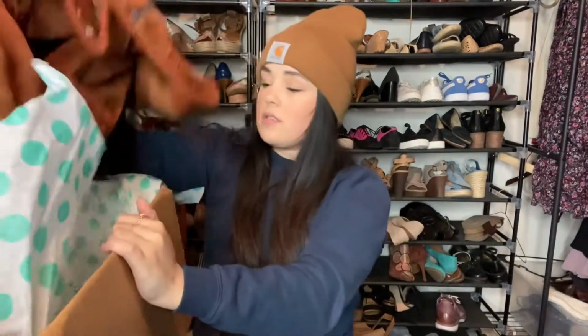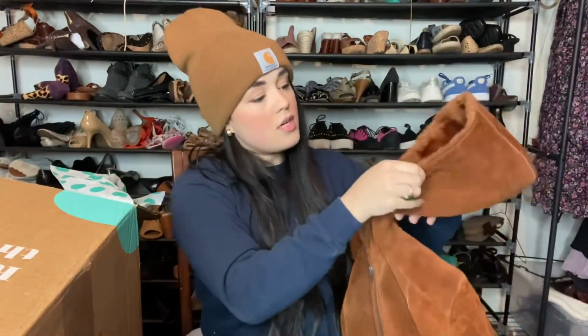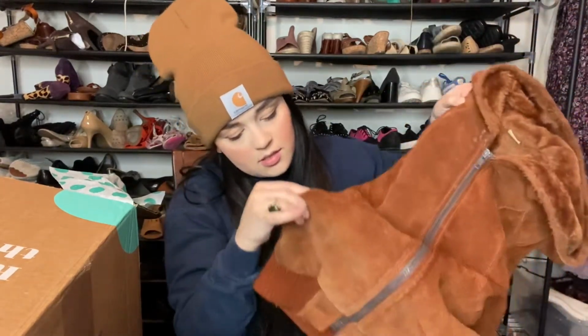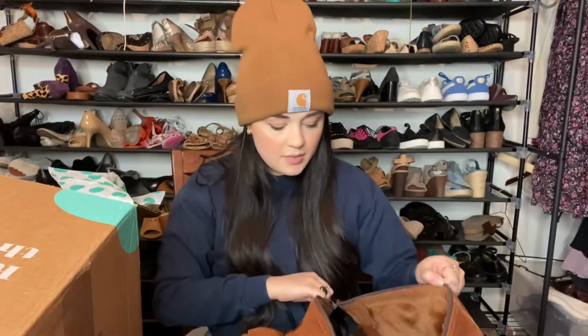Okay, oops, this is what's taking up most of the box. Okay, we just have this and one more item. This I'm assuming is vintage. I really just liked a hooded suede coat. Let's see. Yep, vintage. I love it. Oh, we've got some damage in the pocket. It's kind of frayed. I don't know if that's a deal breaker, but it is something. I might return it to them. And if it's damaged, you can return things without the fee.